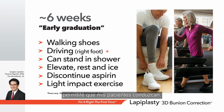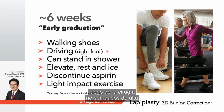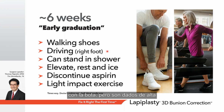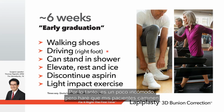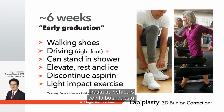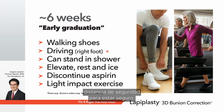I will let my patients drive, but they're not going to drive in a boot because typically my patients, when they're discharged at the time of surgery, they're not discharged in the boot, but they're discharged with a little surgical shoe or a sandal. And this sandal is what keeps their foot semi-protected over the weekend and becomes eventually their driving shoe. So it's kind of cumbersome, but I will have my patients walk out to their vehicle with their boot on, sit down in their vehicle, take off their boot, put their surgical sandal on, place the boot somewhere it's accessible, drive using their sandal, obviously leaving longer following distances to be safe.